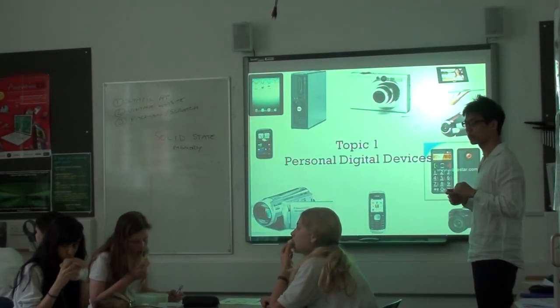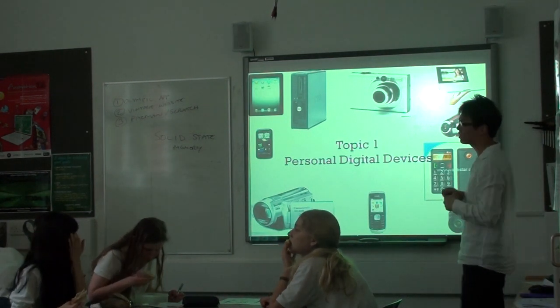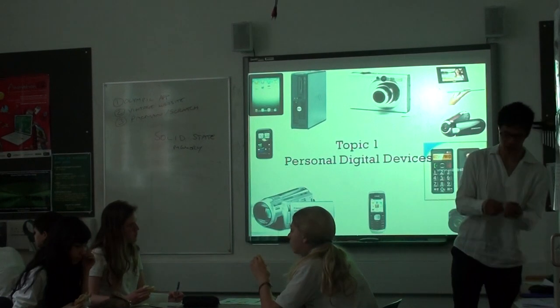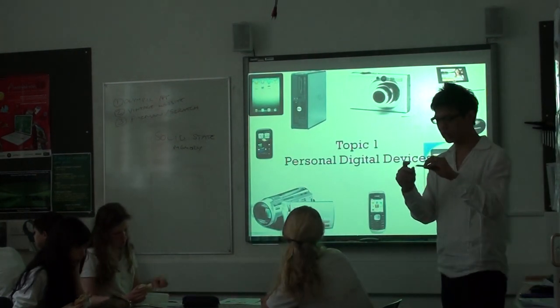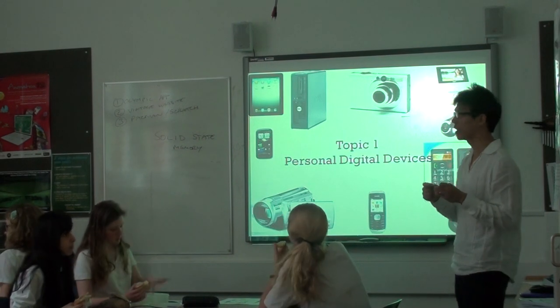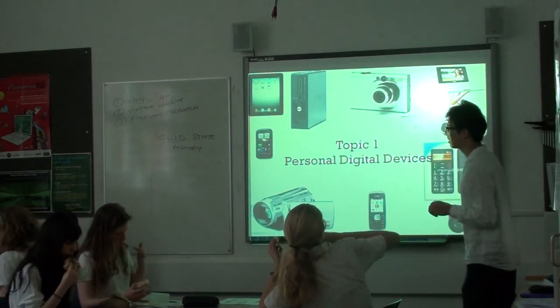Does that mean it compresses stuff? It doesn't mean it compresses stuff, it just means that it's made of a load of very small chips. So it's got a load of these tiny chips inside. And because there are no moving parts, it's quicker.